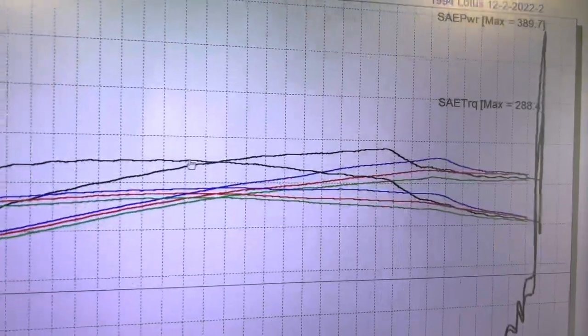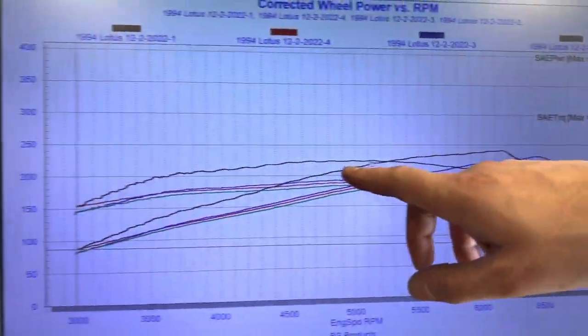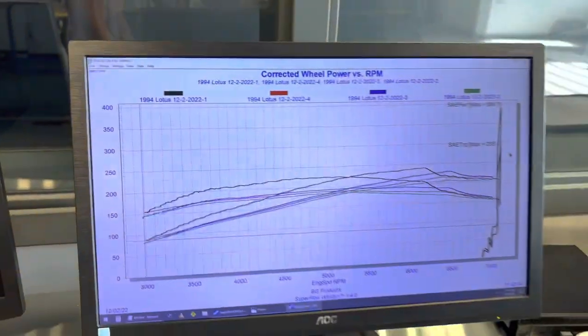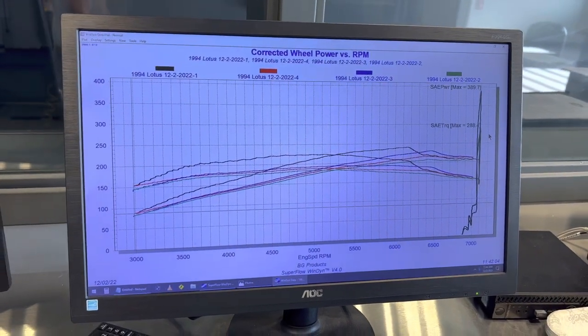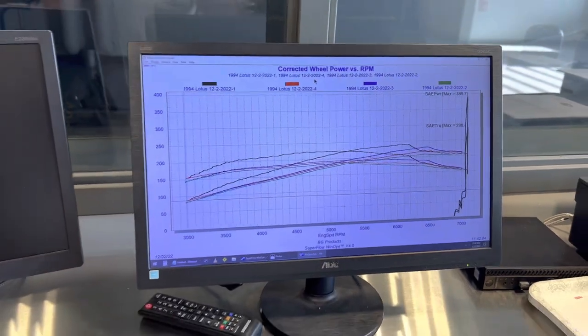So that first one was about 240 foot-pounds, or 240 horsepower. Maybe about 220 foot-pounds right there. That's pretty good. Yeah, turbo cars are always going to like that first cool run, aren't they? That's still not too bad. 2.2 liter four-cylinder. Pretty impressive.